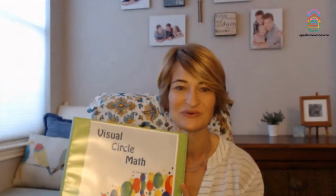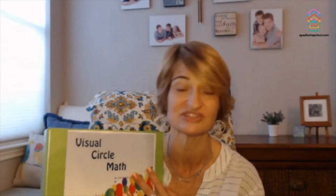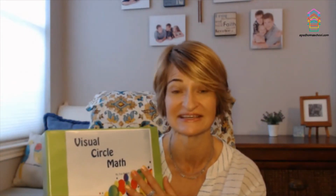Now, I received the package of levels 1, 2, and 3. And the friend of mine who was helping me do this review, she put it in this nice binder. It comes already hole punched so that you can do that very easily, and then you can keep track of all the lessons. So I'm just going to dive in and tell you a little bit about how this program works.